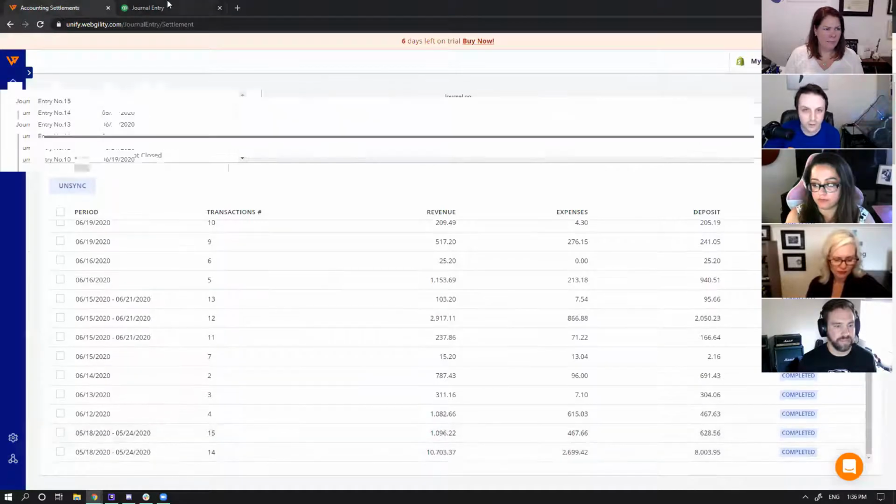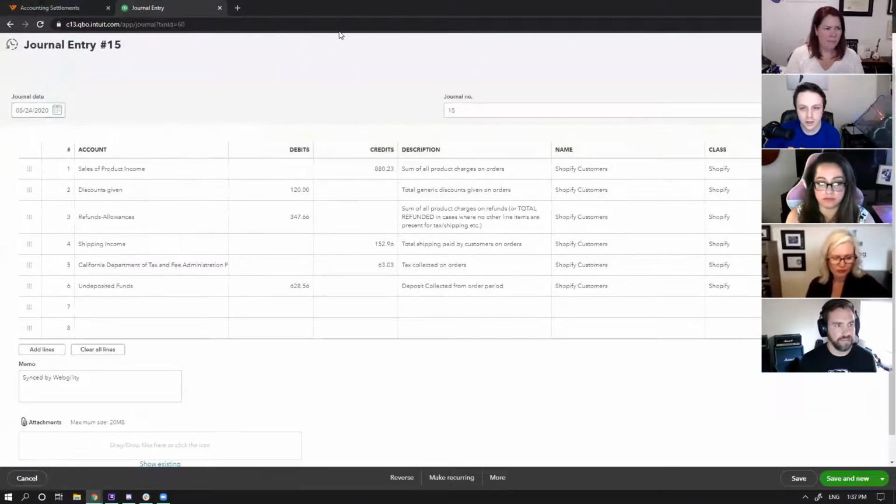So that was 15 and 14 that were both created. You can see here now, and the thing to remember, like I mentioned, with both the graphs and the accounts that we were able to select and set up there, is that Webgility is only going to batch and put together all of the information that it has for this particular set of orders. So there's product charges on here, discounts given, some refunds, shipping income. I can think of two things off the top of my head that aren't included here. Customer redemptions is another area that we handle.